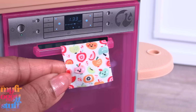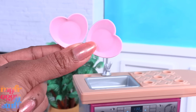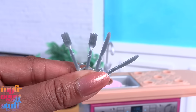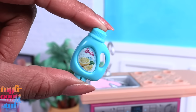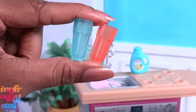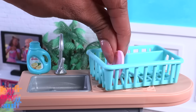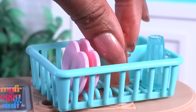There's a small kitchen towel with fruit on it. We get 2 heart pink plates. There is nothing on it. They're just solid colored plates. We get silver colored forks and knives, dishwasher detergent with a printed graphic on the front, and 2 cups in different colors. We can load the dish rack with all the little accessories, including the different colored cups.